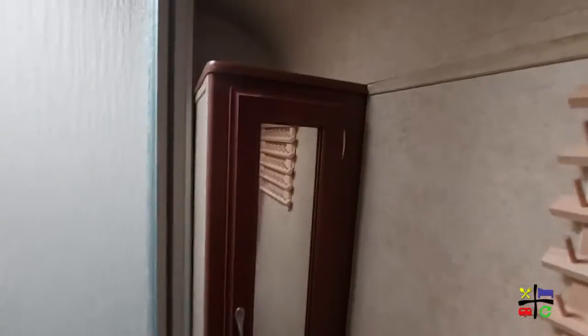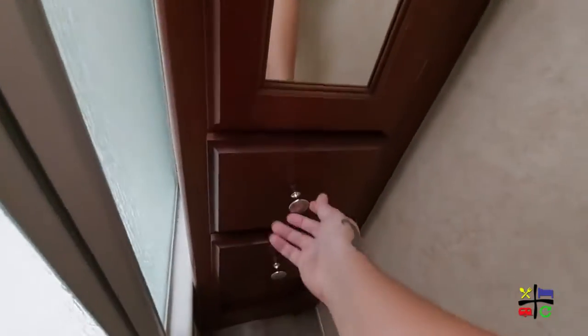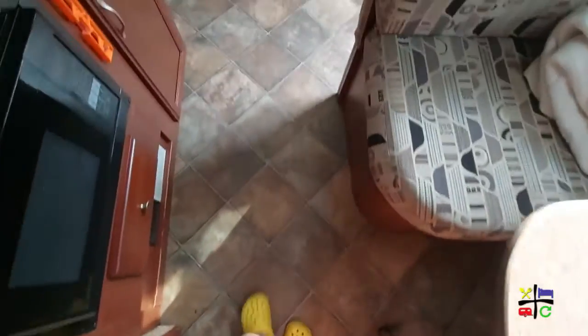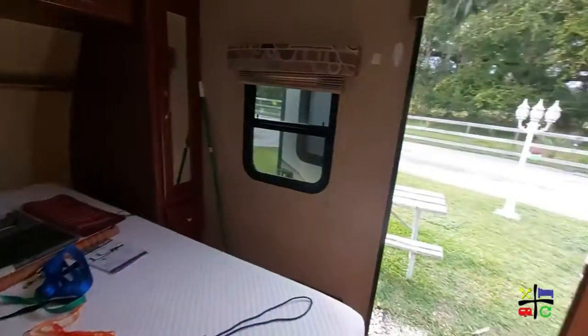And another little wardrobe, or what I would call a linen closet. So Luke can build some shelves in here as well. And 2 drawers. Very nice. There are no slides in this unit, so you'll see it is very narrow, but very functional. It has everything that we would need.